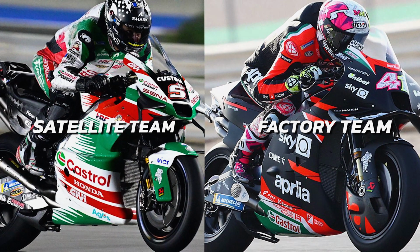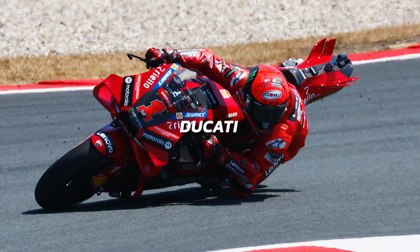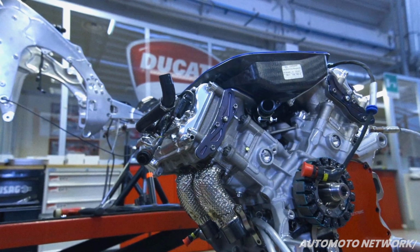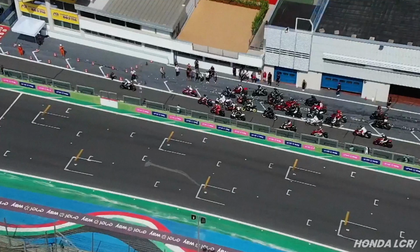But how do you buy a bike to race in the first place? Well, every team on the grid is classed as a factory team or a satellite team. Factory teams have big budgets, which are generally funded by the manufacturer. Currently in MotoGP, you have Honda, Aprilia, Yamaha, Ducati, and KTM. These manufacturers all have a factory team, and they put the effort into all of the R&D to build and develop their bikes. A satellite team, on the other hand, generally has a smaller budget, fewer staff, and they don't have the ability to create their own bikes.